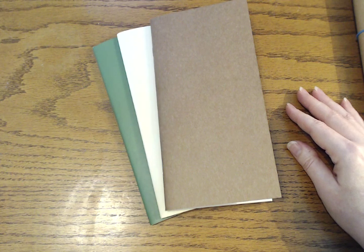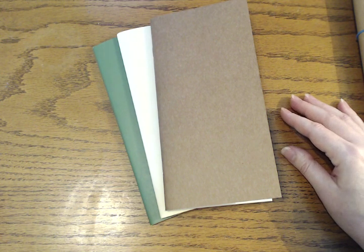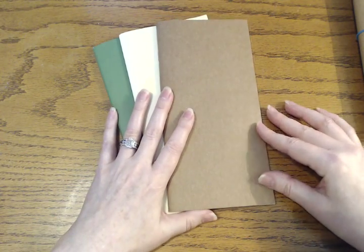The basic ones like the blank insert, the lined, or the graph ones, for me those are a lot easier to either find on Etsy that are cuter and cheaper, or they are easily made myself for just a few cents or a few dollars. So those are the ones I don't personally feel like are worth my money. These ones right here I do.